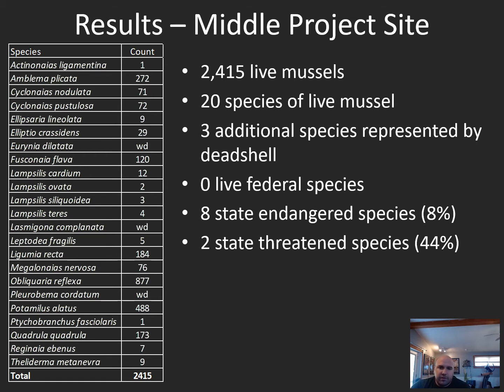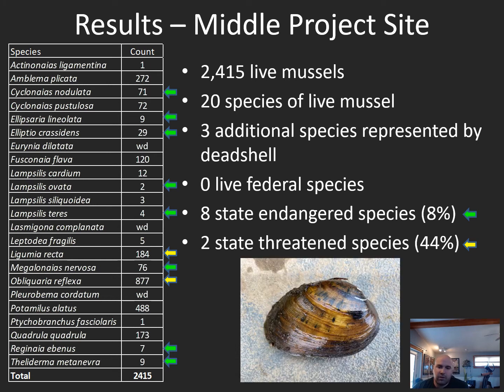But big things: 0 live federal mussel species found at the middle project site. 8 state endangered species making up 8% of the total mussels, and 2 state threatened species making up 44%. Here the arrows indicate which is which. If you combine that, over 50% of the mussels we found are state listed in Ohio. Of special note, oddballs at the site, we found a kidney shell in 30-some feet of water. This species isn't typically located in the middle Ohio River, so that was unusual.